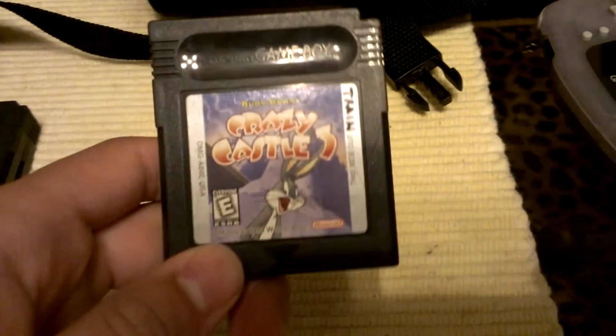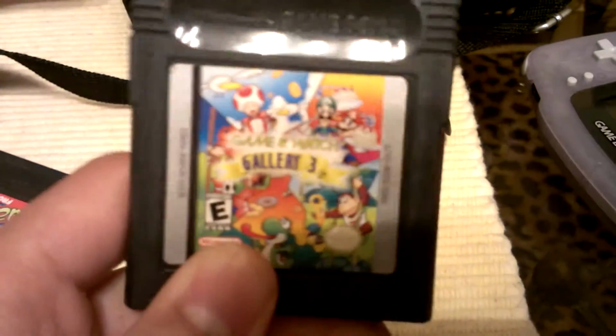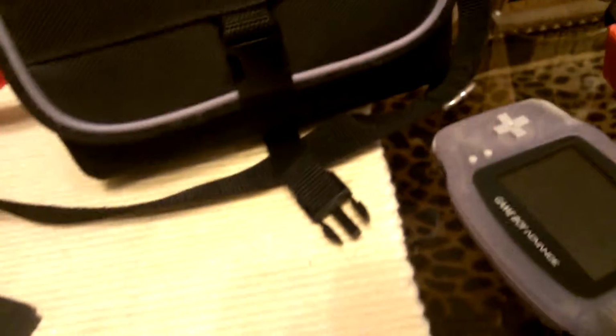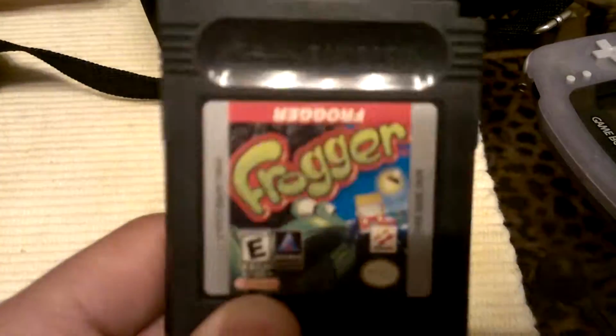Crazy Castle 3, Bugs Bunny. This game also goes for $5. Pac-Man, Special Color Edition. This one goes for $5. Game & Watch Gallery 3, which I have no idea what kind of game it is, it looks like a Mario Party kind of game. This game goes for $5. Frogger. This game also goes for $5.